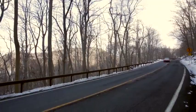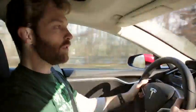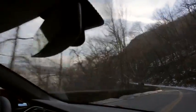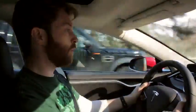Now, because this is an EV, you drive it a little bit differently than a normal car. There's no key to turn. You don't even really do anything when you want to drive. You just get in the car and you pull away. There's no shifting, of course, because there's no real transmission. There's just one gear, gas pedal, brake pedal. That's all you need to worry about.